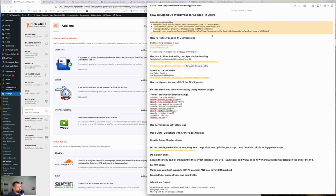First up, probably it's not even in the notes here, but if you have admin users spending a lot of time on the site, having them use a browser other than Chrome or something that's not Chrome based, like Safari or Firefox, will help somewhat, as Google doesn't pull the core vitals data from those browsers. So that's one way to work around that problem. But let's talk about the logged in users.